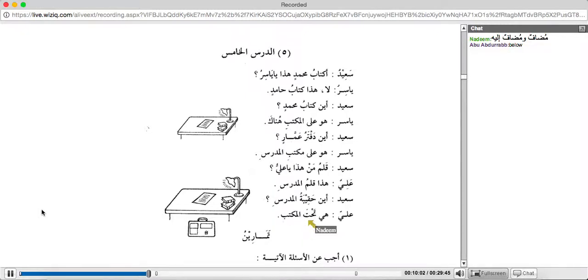جيد. So تحت, it behaves very similar to harf al-jarr, even though technically we don't call it harf al-jarr, but for the purpose of this class, we're going to refer to it as harf al-jarr because it behaves the same as harf al-jarr. جيد.